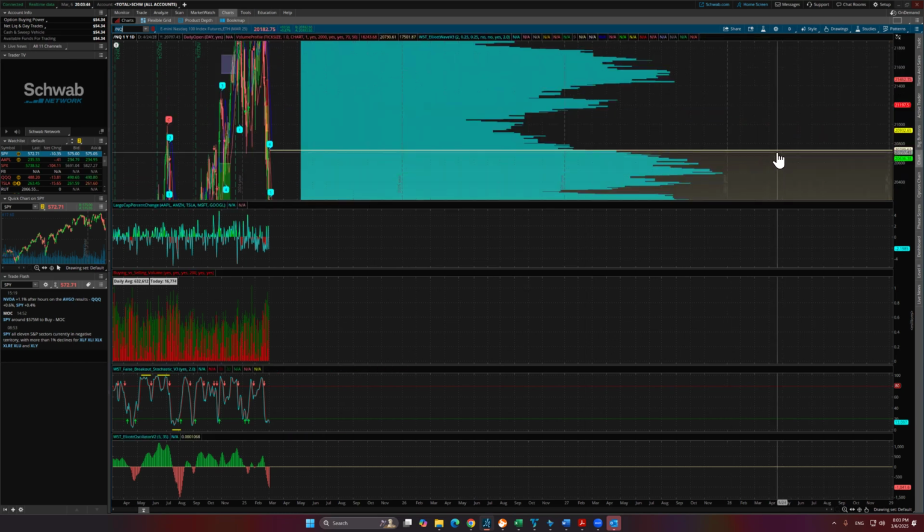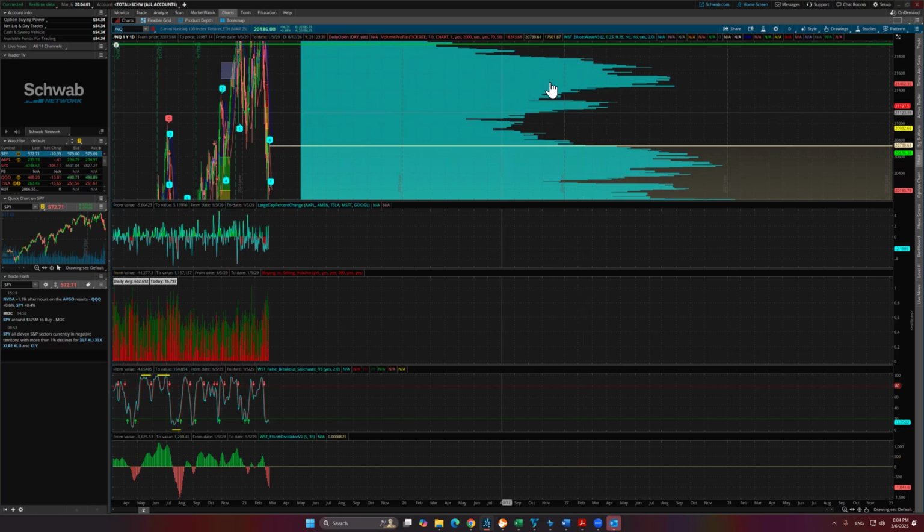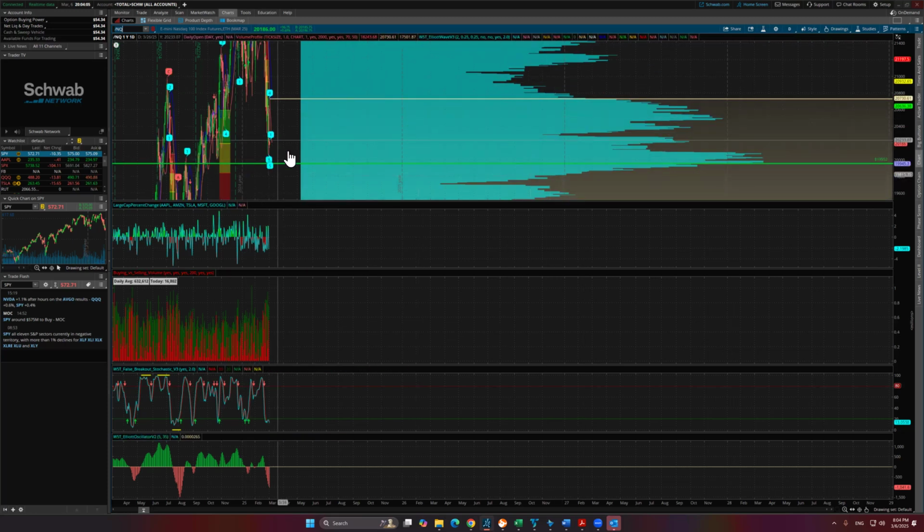So here, if we do get above this, 2730, 1, 2, 3, I think three at least to 21170. So if we go to 21170, we need to offload some, but it doesn't mean we won't get there. Like 1, 2, 3 could also just be here. But above here is a huge volume gap, so we could go to 21170. But I don't know what could be the reason to push the market up. Right now, it seems like there's none.